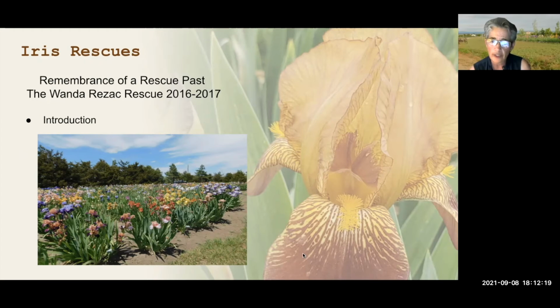Wanda told me that when she got into her mid-80s, she started worrying about who was going to take care of her irises, because it was becoming very clear to her that she wasn't going to be able to do it much longer. And her sincerest wish in contacting HIPS was to have these beloved irises relocated to loving homes.